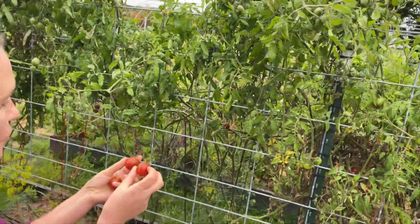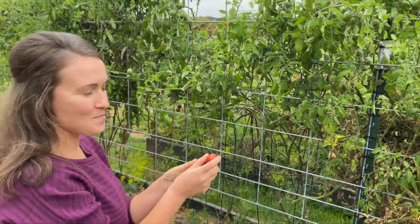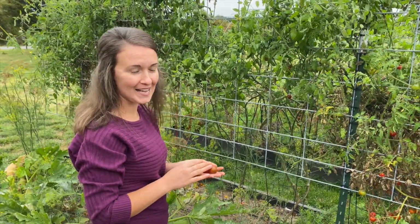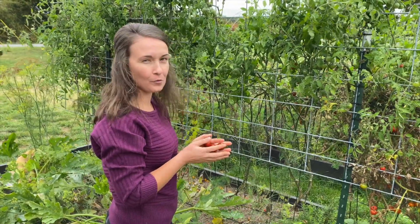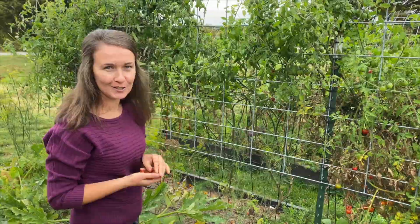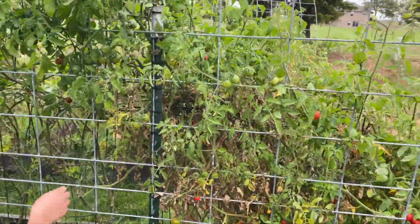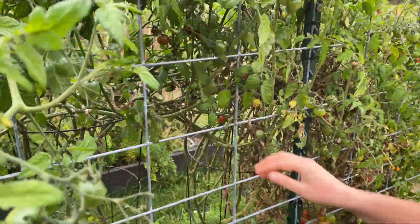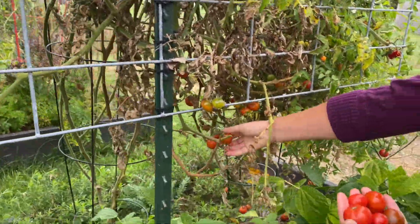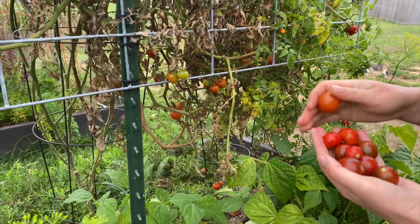Tomatoes started cracking just because I haven't been out in the garden for the last, I don't know, 5-6 days, because when I get off work and come home, it's pretty much dark outside, so I just haven't gotten a chance to get to it. This one is not good.